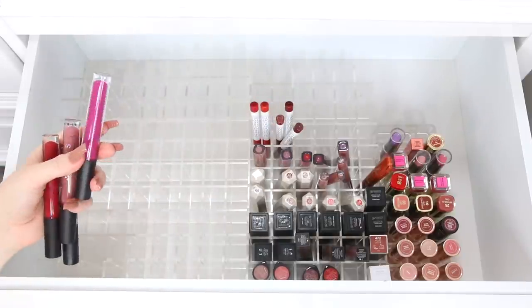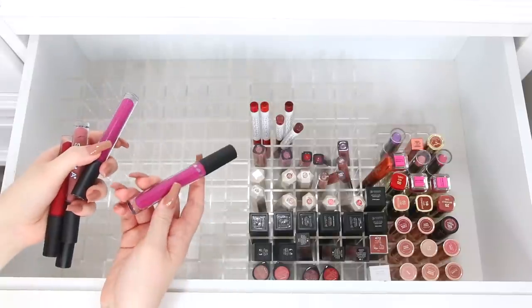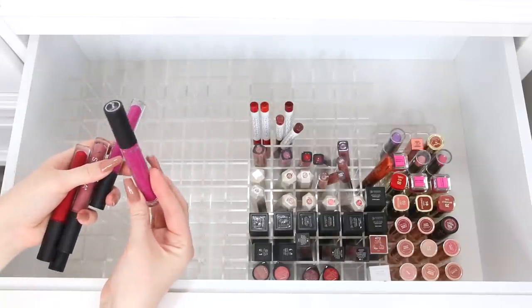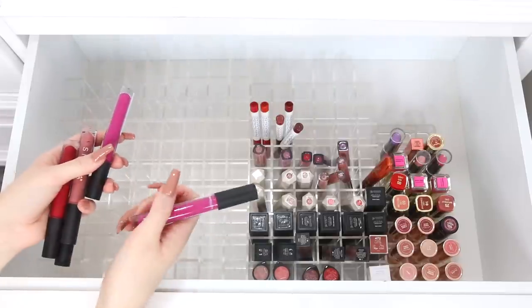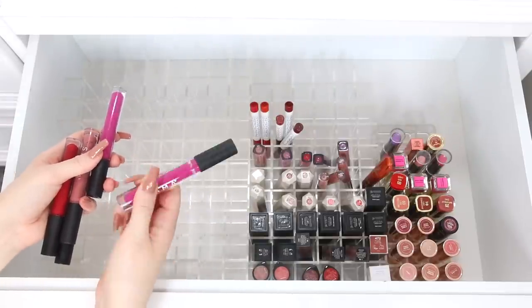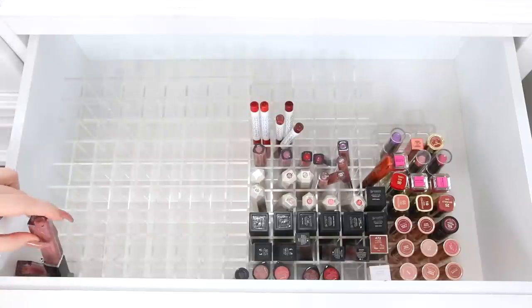I do, however, have a new one of these. It's been sitting in my cupboard for a little bit, so it's not the newest lip product ever, but newer than this one, and I just really love the color. I think it's quite unique, so I will be keeping this.